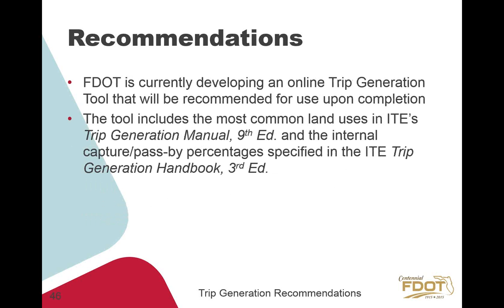As for software recommendations, FDOT is currently developing an online trip generation tool that will be recommended for use once it's completed. The new tool includes the most common ITE trip generation and pass-by data, as well as the NCHRP 684 internal capture methodology.